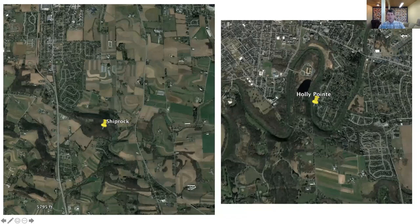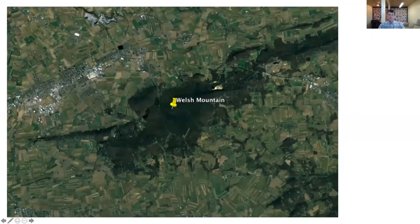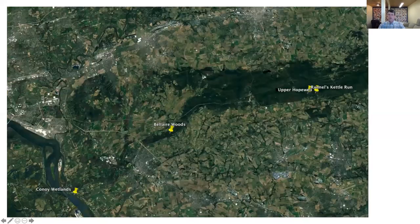Here's a bigger block, Welsh Mountain, some of you may be familiar with, one of the larger preserve areas that connects, of course, to Muddy Run County Park here as well. But even though it's a pretty big forest, it is surrounded on all sides by agriculture and by residential habitat. And then the last sort of big block we'll talk about today is this ridge that runs at the interface of Lancaster and Lebanon counties.